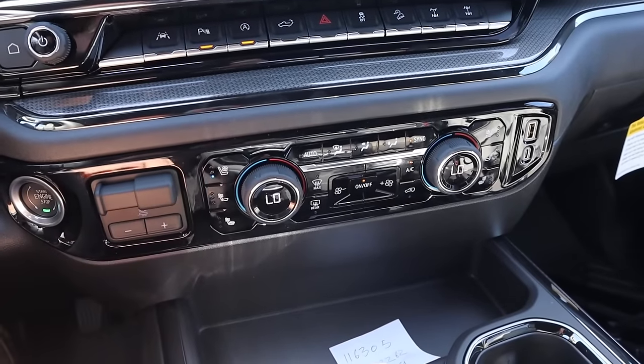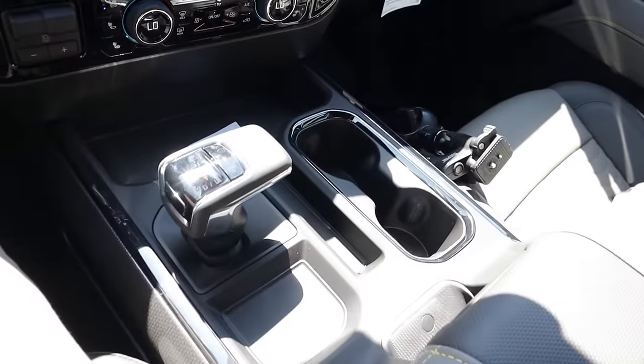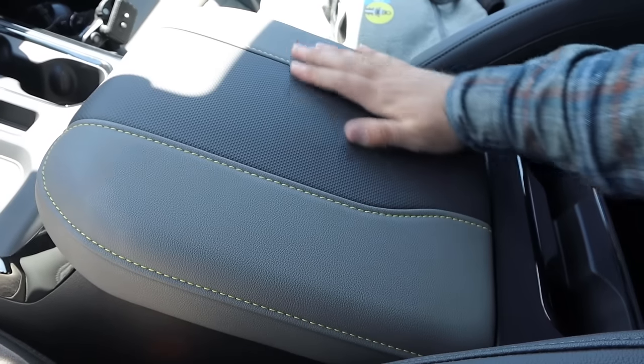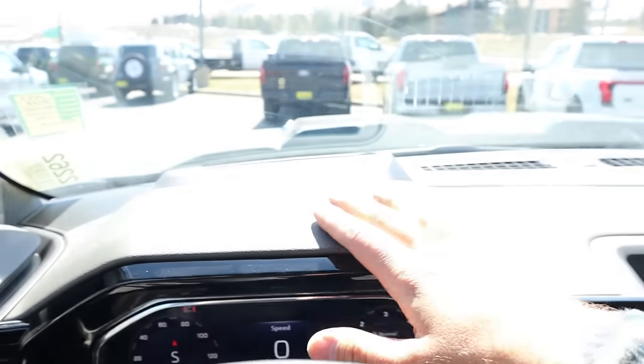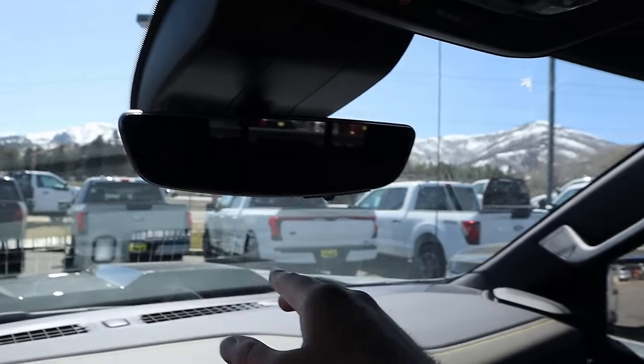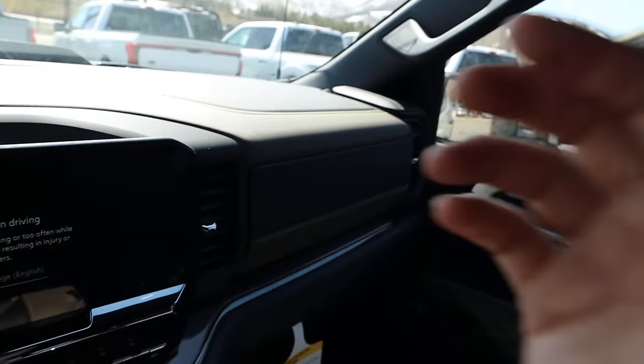Dual zone climate, heated and ventilated seats. Got your trailer brake controls. And you can see the little storage area here with the shifter. Center console. I do think Ford center console is a little bit better with the storage. I like this trim on the dash too. It's just nice. Also have a camera rear view mirror, which is pretty cool. No sunroof in this, interestingly enough. But I forgot to mention the glove boxes. Double, just like the Ford. Nice trim on the outside.